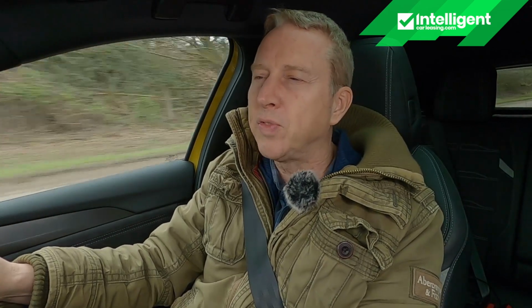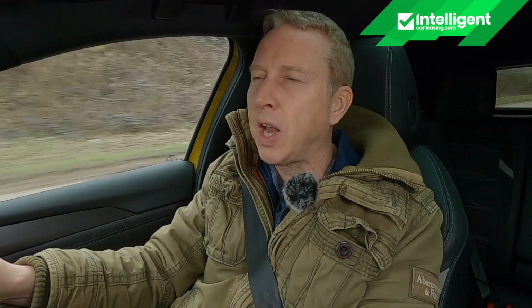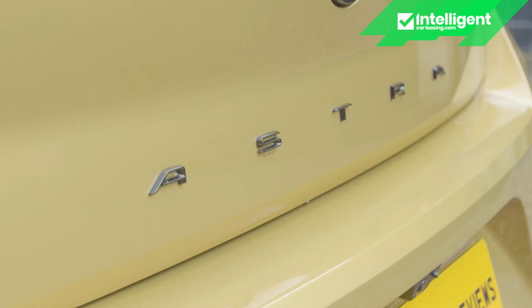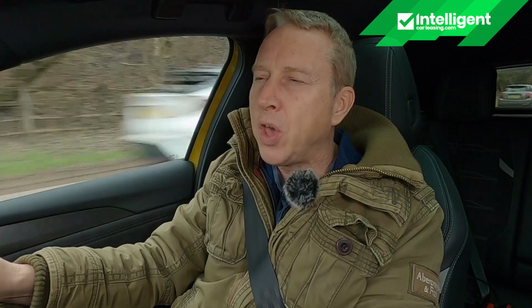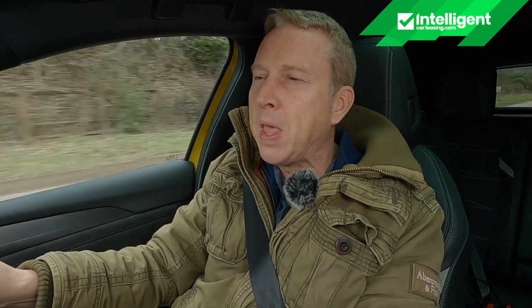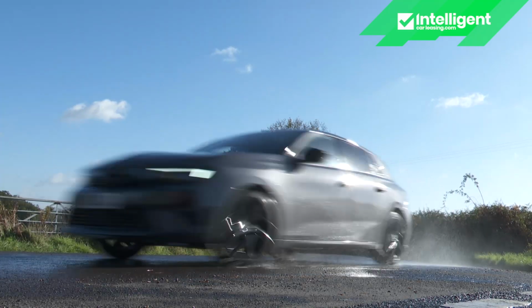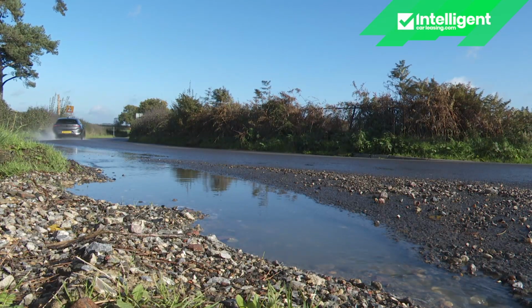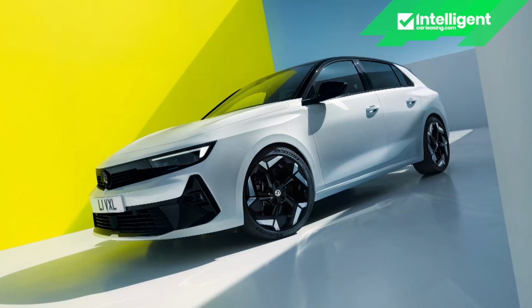So that you don't have to use valuable charging energy with the climate fan cooling or heating the interior when you first get into the vehicle, the Astra plug-in hybrid offers a thermal preconditioning function. Insurance for the 180 PS plug-in hybrid model lies between 26E and 28E. It's Group 31E for the 225 PS GSE plug-in variant.